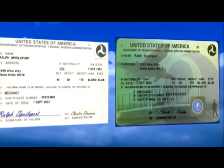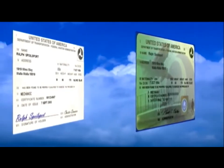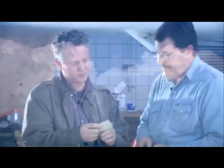All right, let's look here. The AMT certificate looks like a pilot certificate, except it will say mechanic in the privileges section on the front side. The back of the certificate will list the mechanic rating. An AMT can hold an airframe, power plant, or both. In this example, the AMT holds the airframe and power plant ratings. This information is important for you to know. Assure the AMT is certified for the work to be performed.